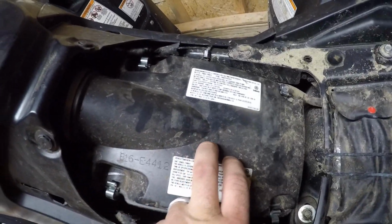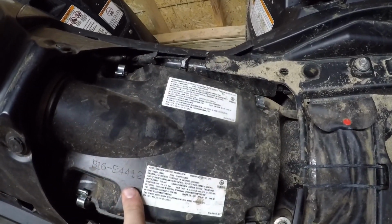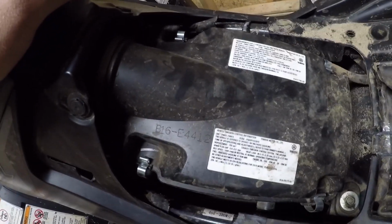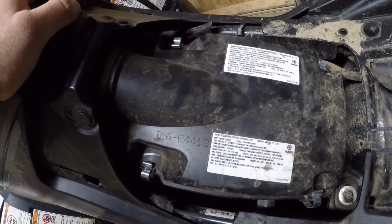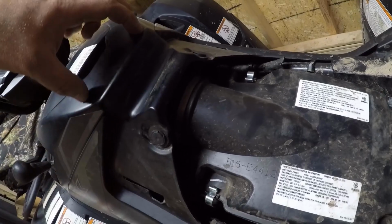Toss that aside. So yeah, underneath here, that's your air box. Really easy to get into. You just pop these off. There's a little gasket in there. I haven't got anything in there but dust. It's not been too bad. But it goes right up here.